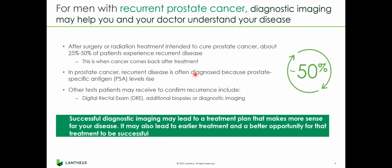So, as I reviewed some of the prostate cancer statistics a few slides ago, in addition to the incidence of prostate cancer and the mortality rates, we also know that there is a 5-year relative survival rate of 98%. However, treatment intended to cure prostate cancer, either with surgery or radiation, can fail, and up to 50% of men experience disease recurrence, meaning the cancer comes back. In prostate cancer, recurrent disease is often diagnosed because PSA levels begin to rise. In order to confirm recurrence, patients may have other tests, including imaging or biopsies.